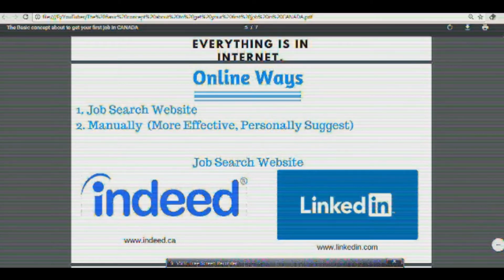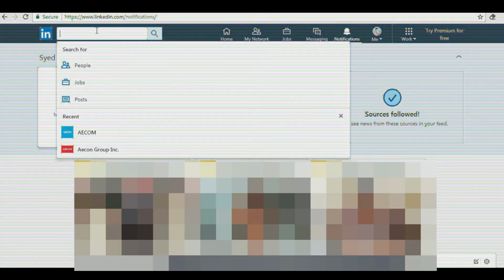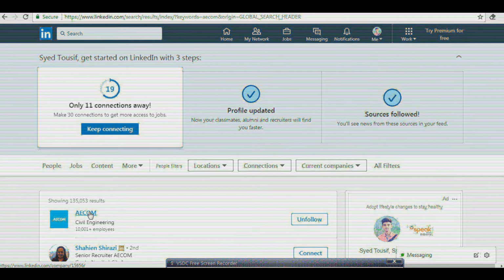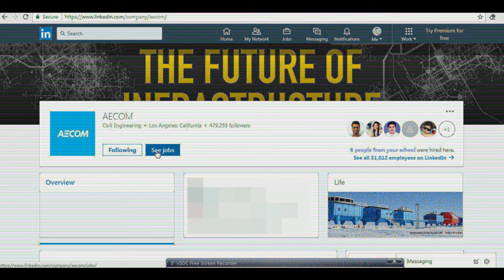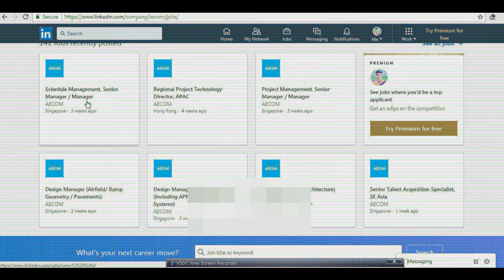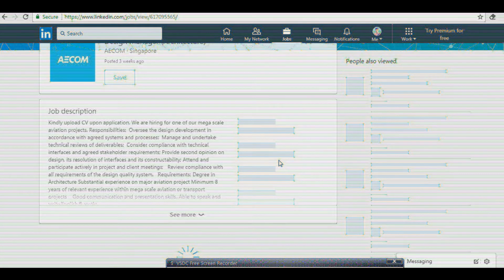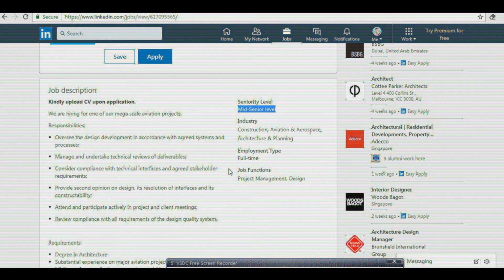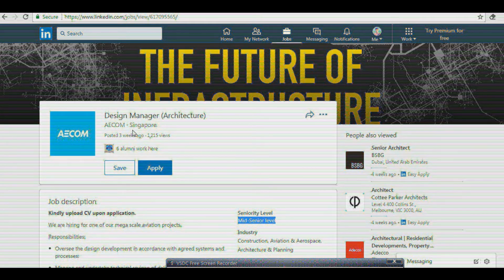Next one is LinkedIn. LinkedIn is a very vast global network where you can contact the HR or someone who is already working in your dream company. So here I am going to search a major company, for example AECOM. Here you can see the current opportunities, so filter it and choose the location as Canada. For example, this opportunity is from Singapore. You can get filtered results, and the next one is from Los Angeles. It's only an example, search your own.